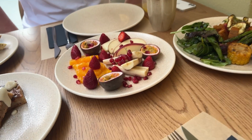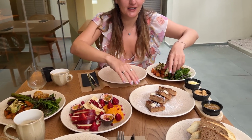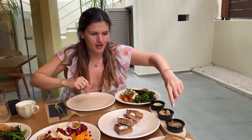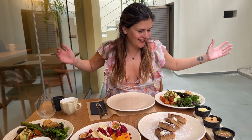Enjoy. Thank you. Okay, so we've got quite a big spread here. We've got 2 salad plates, a fruit plate. We had a different cake yesterday, but it's apple pie today. Lots of bread, butter, peanut butter. It looks like marmalade, jam, something like that. It's a lot of food.